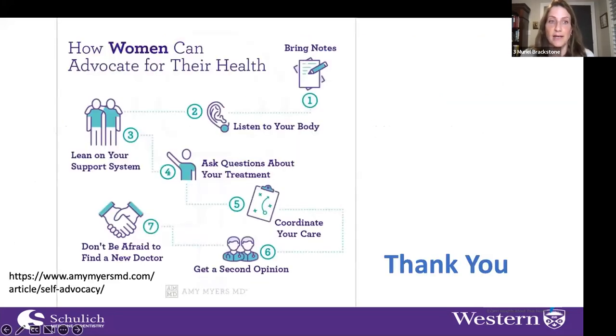So women need to and should advocate, listen to your bodies, and bring a concern to a physician. And if that's not enough of a resolution, then seek a second opinion, or don't be afraid to ask for a specialty appointment to bring that to resolution. I think that that's important.